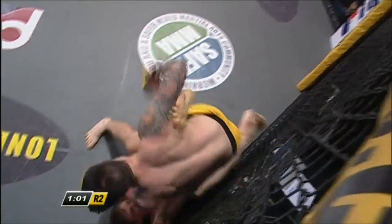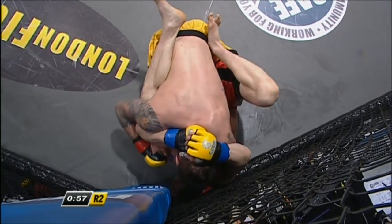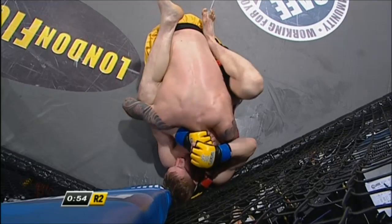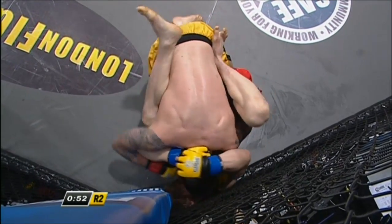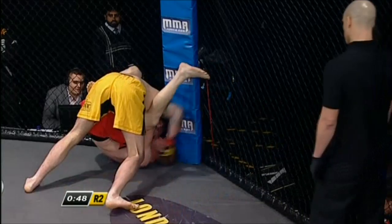Again, Weibel looking for an armbar. Inman just postures up, throws down some punches. Yeah, you can see back down into the guard how far forward Inman puts his hips when he stands over Weibel. That allows him to really drop some good straight shots through, but he's going to have to be wary of his arm here.